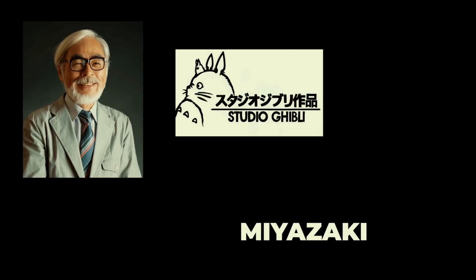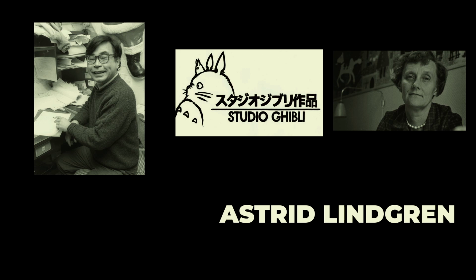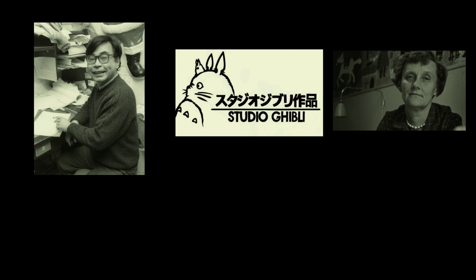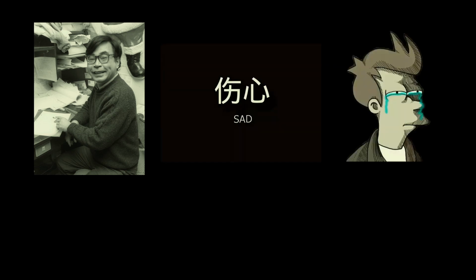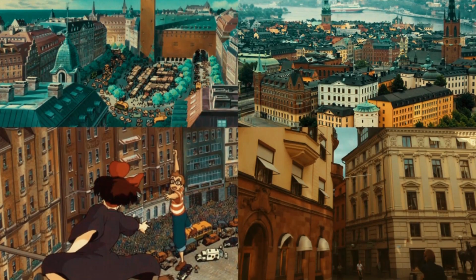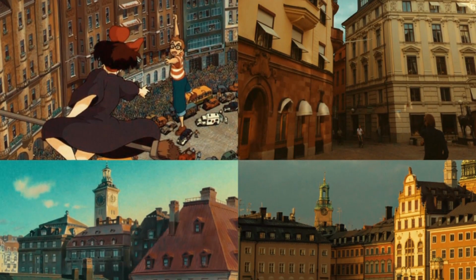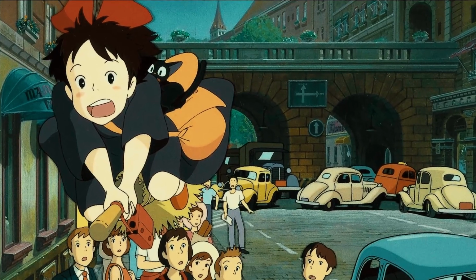Finally, if you are a Miyazaki and Studio Ghibli fan, I am delighted to tell you that Miyazaki came to Stockholm in the 70s to try and make a deal with our famous author Astrid Lindgren in hopes to make an animated version of Pippi Longstocking. The meeting didn't go as well as Miyazaki had hoped, but he fell in love with the city and years later used a lot of famous buildings in his works in movies like Kiki's Delivery Service, which can be found all around the Norrmalm area.